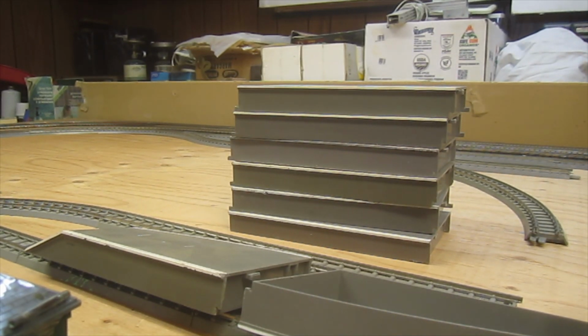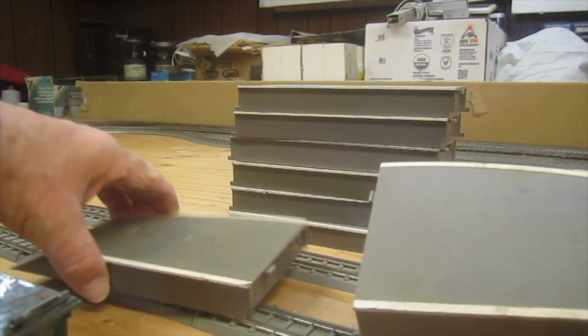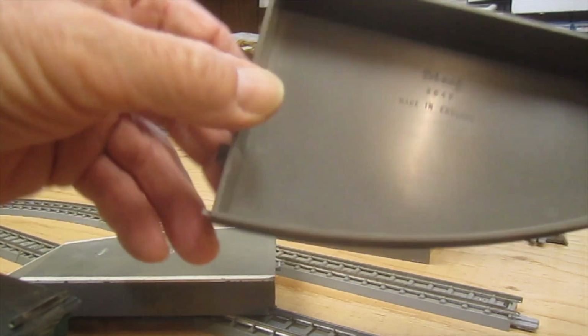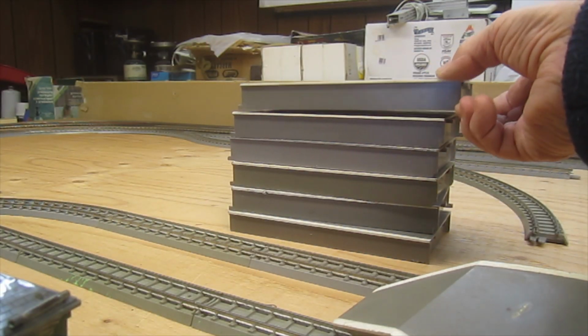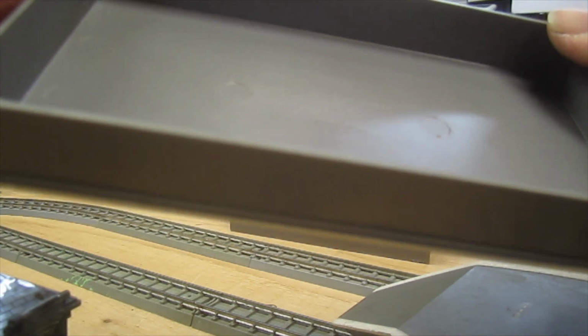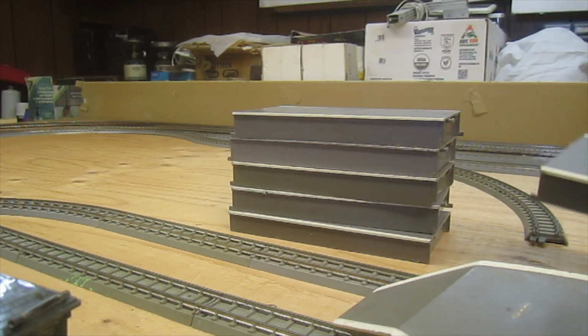Okay, some items that date right back to 1956 in the very first Triang catalogue. Some platform pieces here. I've got a right and a left curved end. So that's our R64 L and R64 R, and 6 platform sections, R63. So quite a good platform there.